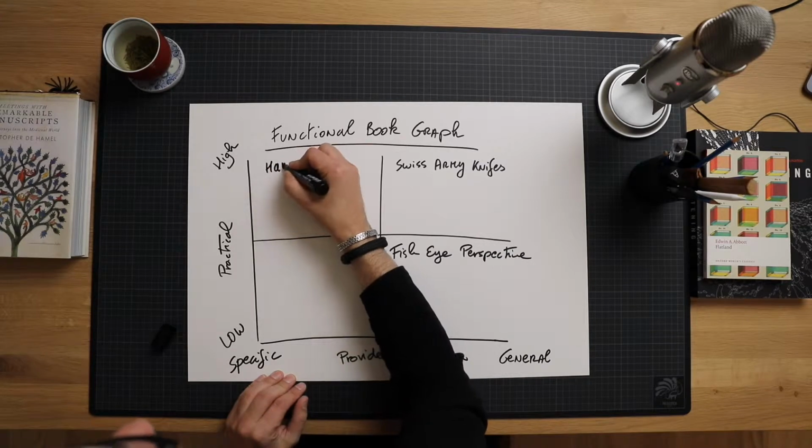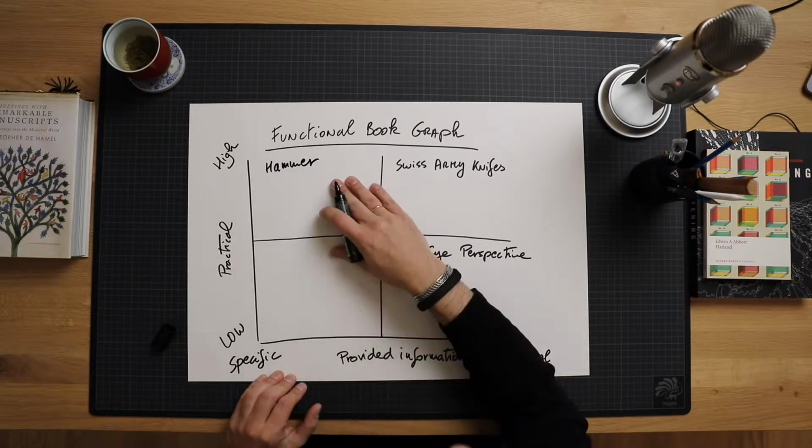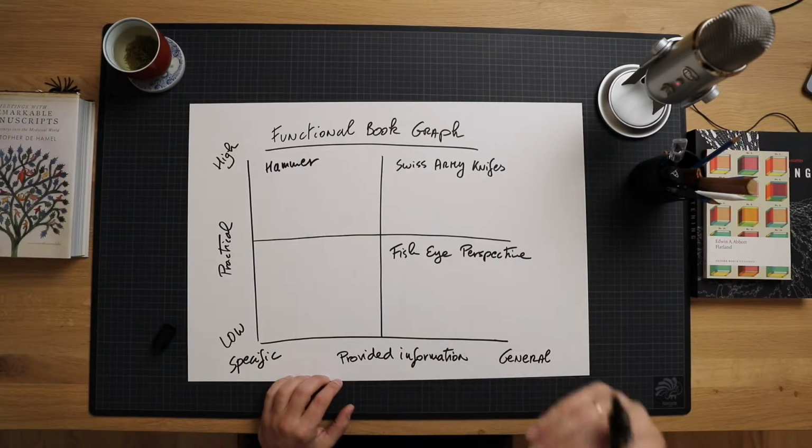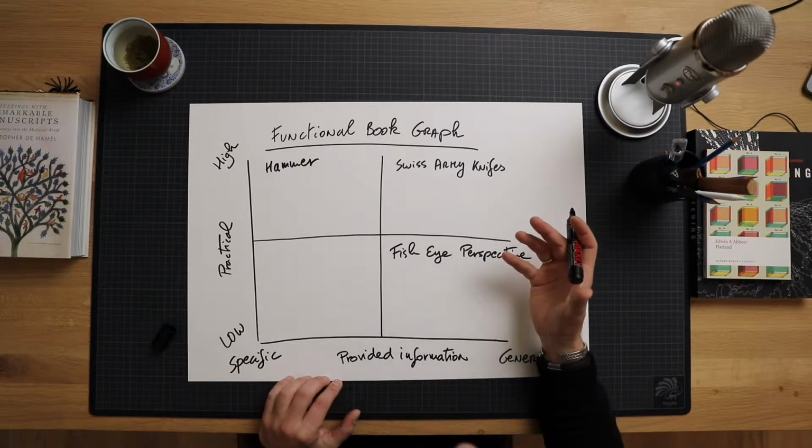Then on the top left is what I like to call the hammer books, the hammer non-fiction books. These are non-fiction books that only explain one thing. Let's think about a manual, for example, for your camera. Well, it is highly practical and it's very specific in information. So it's like a hammer, a tool you can only hit a nail with. There's nothing else you can do with that kind of book. But it can be exactly the right thing you need for certain circumstances.